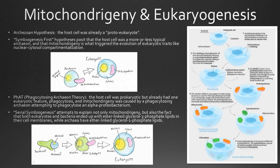Symbiogenic theory is technically the hypothesis, or well, I guess it's a theory now. It's a full-fledged theory. It's not just a hypothesis anymore that the mitochondria in our cells evolved from bacteria. The first hypothesis for how this happened exactly is the Archaeozoan hypothesis, and that basically states that our cells were already proto-eukaryotes before taking up the mitochondria. So first they developed a nuclear envelope, or a nucleus, and other eukaryotic traits like phagocytosis, long before we took the proteobacterial endosymbiont into our cells.